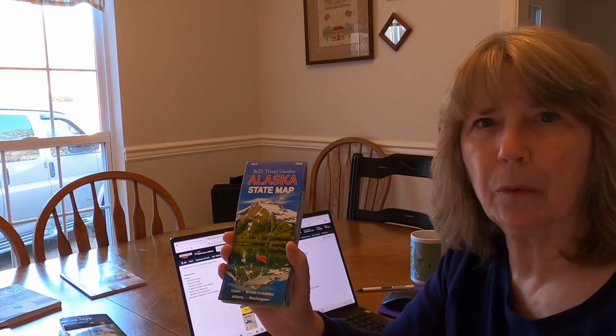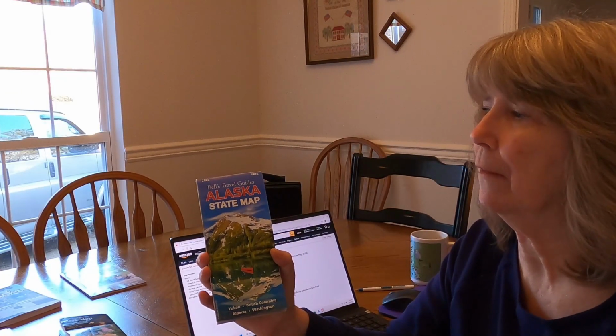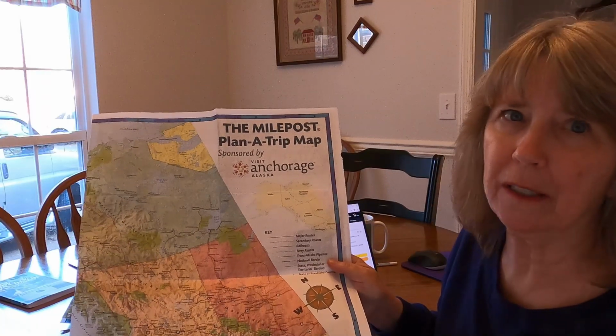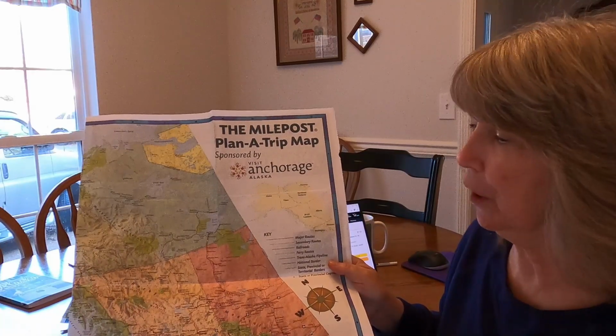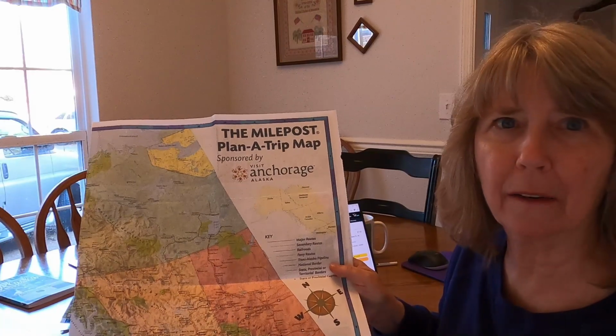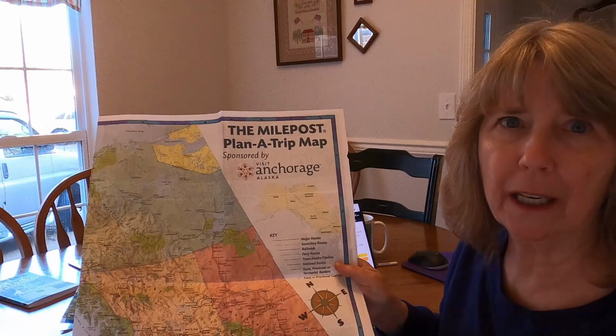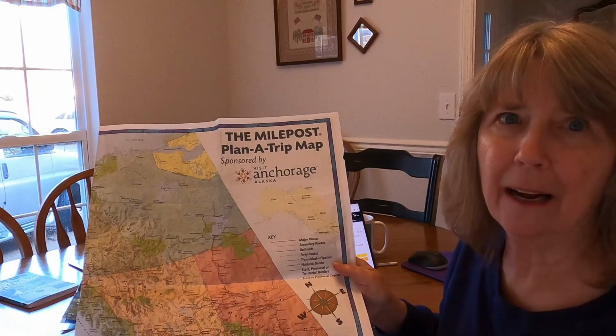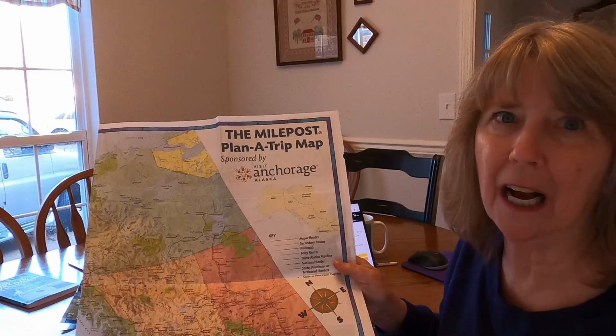Another helpful map that we found is the Bell's Travel Guide Alaska State Map. Of course, there's always the milepost map. It's a really good map to have. It pulls right out of the milepost book. I'll be talking about that milepost book in just a minute. It's a must-have if you're going to be driving the Alaska Highway.